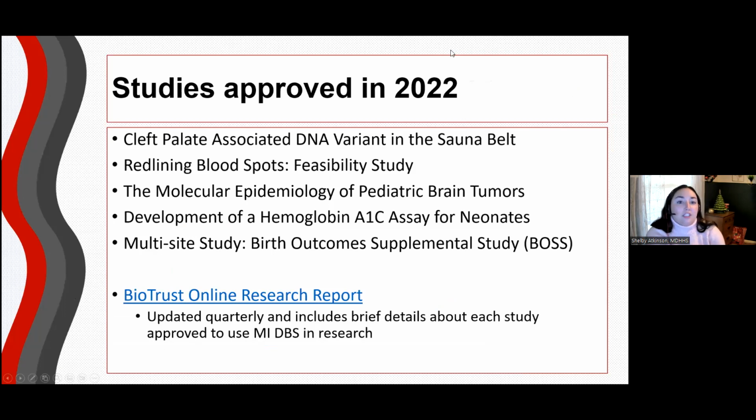Thought it might be helpful if I shared just the titles of projects that were approved in 2022, so you can get an idea of what researchers have recently been approved to utilize these specimens for. So I'll just let you read through those. And really what I want to note on this slide is our BioTrust online research report.